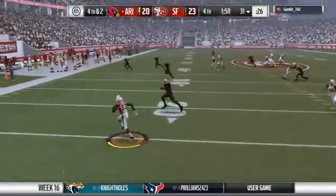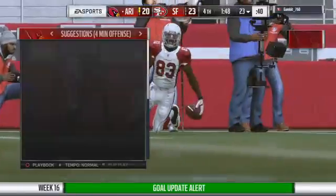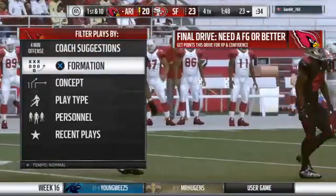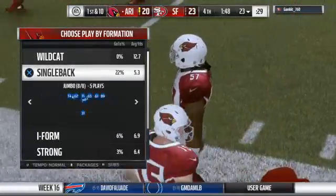And it's taken in at the 9. Nice job bringing that one back. 14 on the return. And the Cards will take over 1st and 10. Arizona getting ready to go as they take the field. And after the field goal last time, let's see what they can get here.